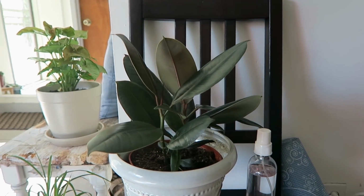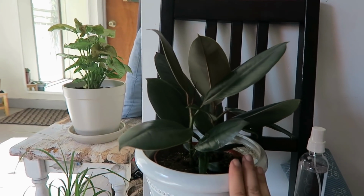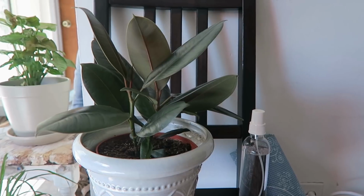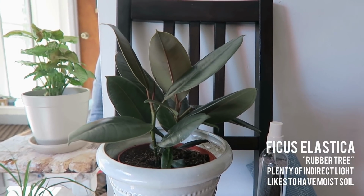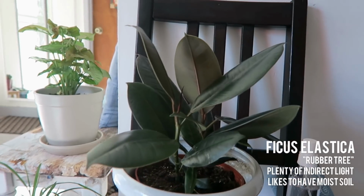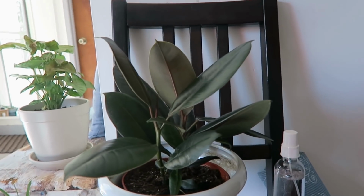And right down here is one of my newest plants again, but I did purchase it after I purchased Lady and Bunny. So this is actually my newest plant that I purchased recently. This plant right here is actually the Ficus Elastica. That name is very, very easy for me to say. And they are also called the rubber plants. I absolutely adore this one.